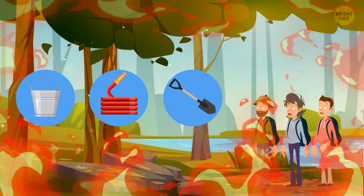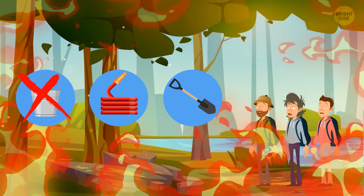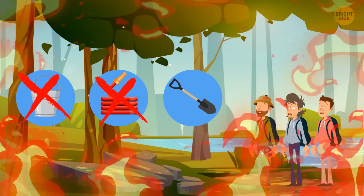They could use this bucket to bring some water from that puddle, but it wouldn't be enough to put out such a large fire. This hose is useless, there's nothing to attach it to. The friends should choose this spade and use soil to put the fire out.